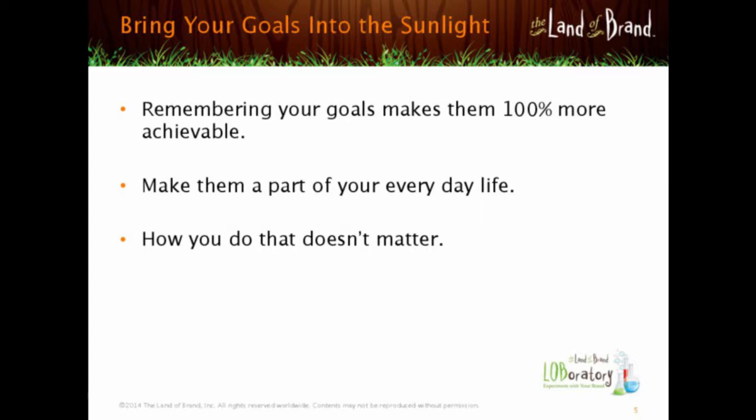Buying an expensive piece of software is not going to help you if you don't use it. So that's why what I'm going to give you today is a very, very simple way to keep your goals in front of you. Doesn't require fancy software. It doesn't require fancy anything.